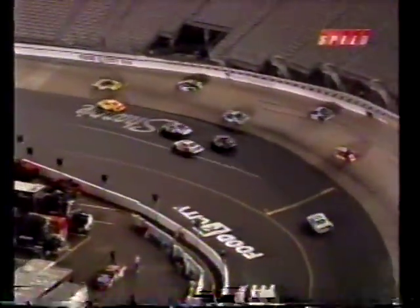Oh, and Randy Gentry gets turned around in turn one. Gentry spins. Yeah, he's pointed in the right direction. We stay green for now. Toby Porter trying to get a run on him. Jody Lavender there in the H&R Block 84.